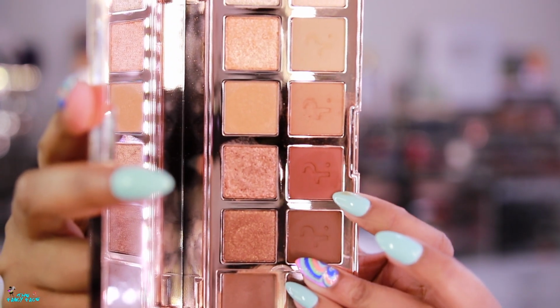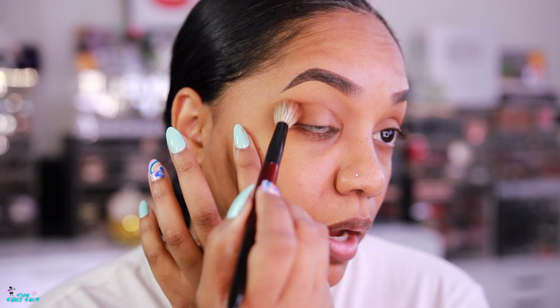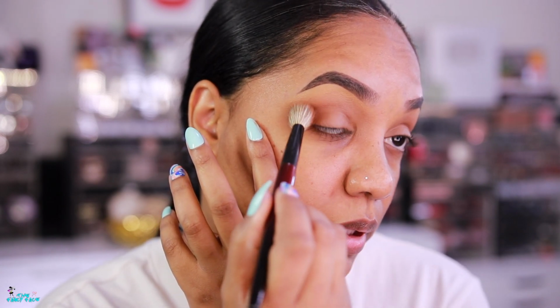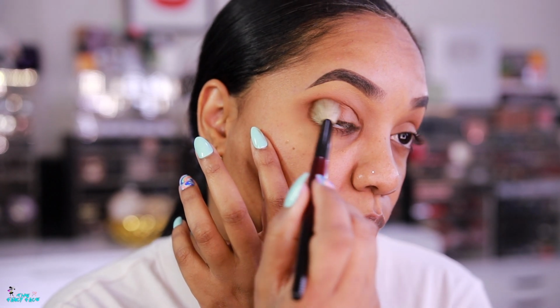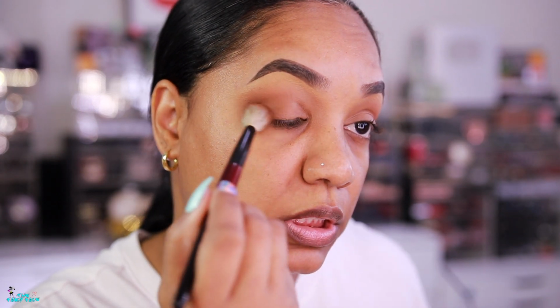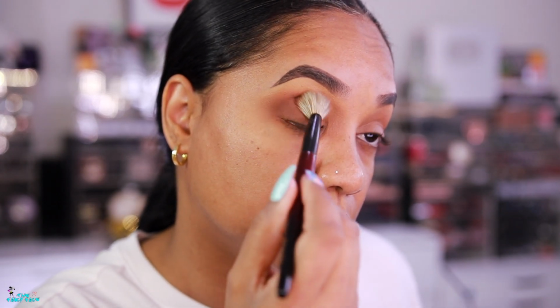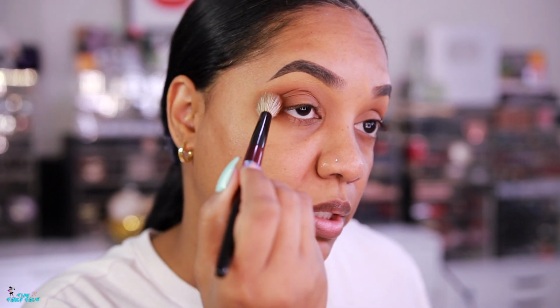I'll grab a little bit of Mother. And again, we're just gonna apply that on the outer V, outer C area. Just building that color up lightly, not applying too much. I don't think I'm going in for a dark look today. I'm doing pretty much a smoky daytime look, which still has a darker outer V, but it's not as rich and deep as we did before.